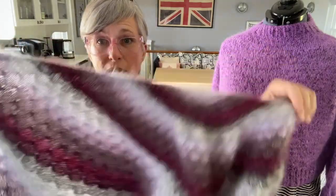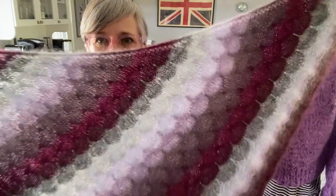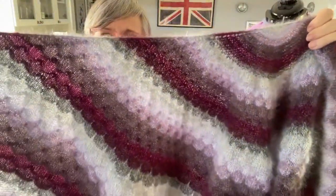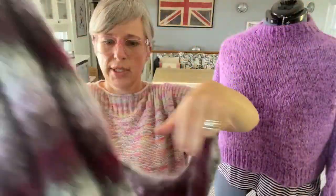I have not blocked it. I don't think it needs blocking. I don't mind that the corners kind of curl up a bit. I just don't want to lose any texture if it would be pulled and stretched in any way. So I just think this is just amazing.